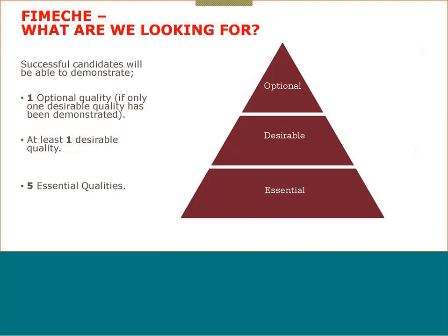You also need to be able to show to us that you've met one of the desirable qualities. There are 2 desirable qualities which we've defined. And you also need to show to us that you've met one optional quality. There are 3 optional qualities. So the ones that are absolutely critical are the 5 essential qualities. If you can only demonstrate one of the desirable qualities, you can supplement it by providing information of meeting one of the optional qualities. But like I said earlier, it's very important that you as an applicant highlight to the assessors where you meet the requirements.